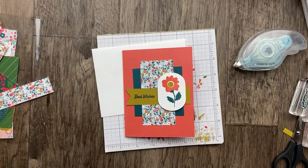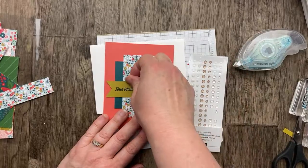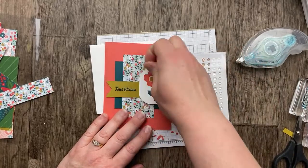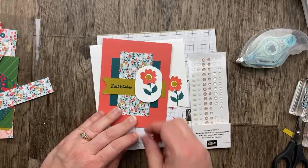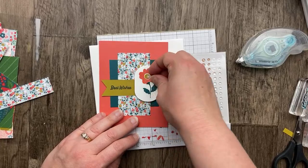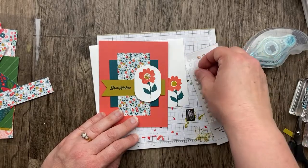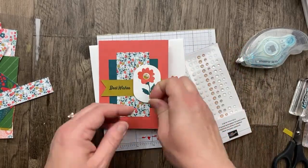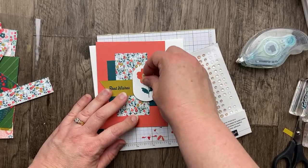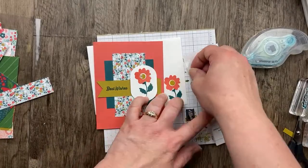And we need to bling it up. Let's get out those faceted gems. I was going to add the opaque white ones, but you can't really see them, they really blend in. So maybe I'll just put one in the center. You know, I'm going to put 3 in the center. Are we covering up the Poppy Parade? Let's move it back over here. Let's try this. Oh, that came right off the glue dot.